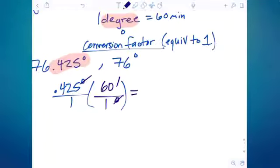Well, you would probably instinctively know how to do that, right? If I said a half of an hour is how many minutes? Let's do that, that's easier. 0.5 of an hour. A half of an hour is how many minutes? 30. You know that instinctively, but if you didn't, you would just say, oh, 1/2 of 60 is 30. You'd multiply. Same thing here. What's 0.425 times 60? If you have your calculator, it wouldn't hurt to get it out. I'm going to show you the keystrokes, though. 0.425 times 60. It comes out to be 25.5 minutes.